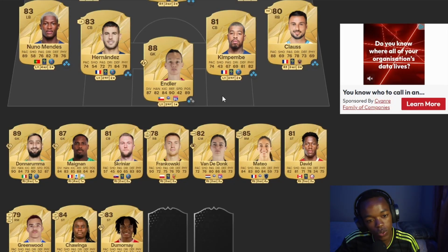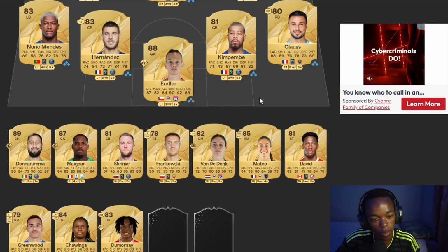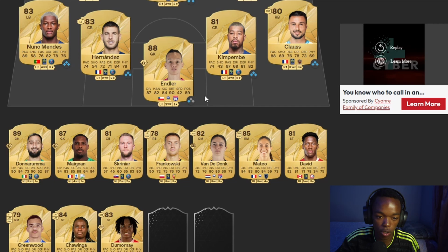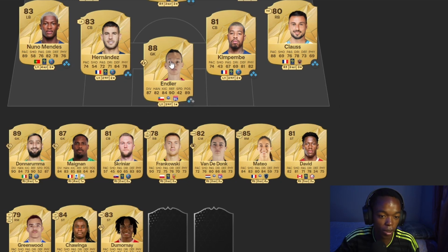Alright guys, so starting off in defense, we have our goalkeeper in Endler, who's got very good overall stats as a goalkeeper, and also her height is very good. For any of you guys that may be concerned because she's a woman, maybe assuming that she'll be short, she's actually 6 foot tall. Got good diving, good handling, good kicking, good reflexes, and good positioning. I'm not sure what else you would want in your goalkeeper.